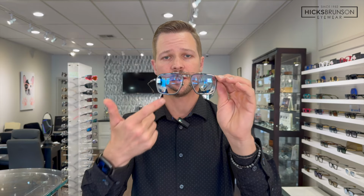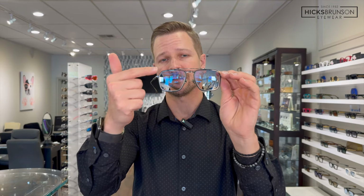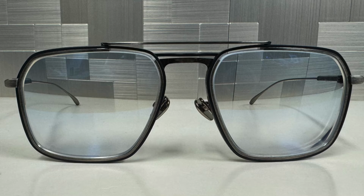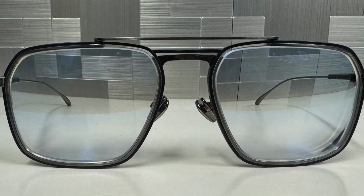And what we did here with the lenses is a sky blue gradient tint. This is a 30% indoor tint. Sky blue, fade to clear, 30%, very nice, light enough to create a cool look, but not so dark that you can't wear these indoors. It is an indoor tint.